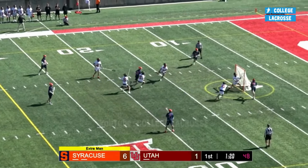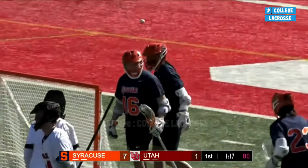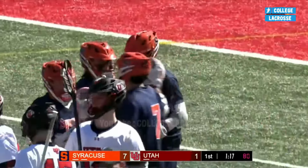Utah trying to get out. Denied those shooters right in front. Boy, right in front of the cage. How about Trey Deer? And that pass to find him, that was impressive.